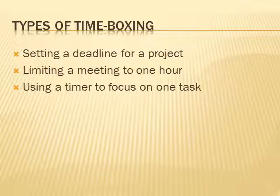There are different types of time boxing. You can put a time box on a whole project, what we usually call a due date, on a meeting to keep it contained to an hour, or to put a limit on how much time you'll spend on a task at one sitting.